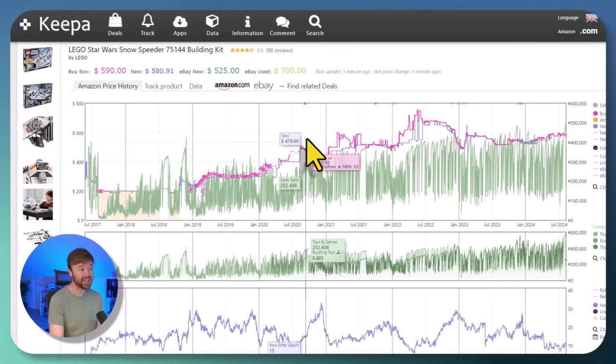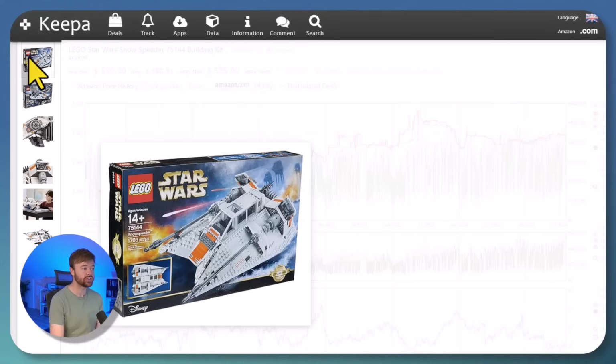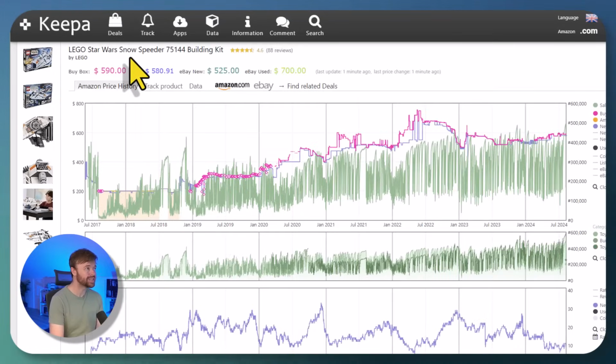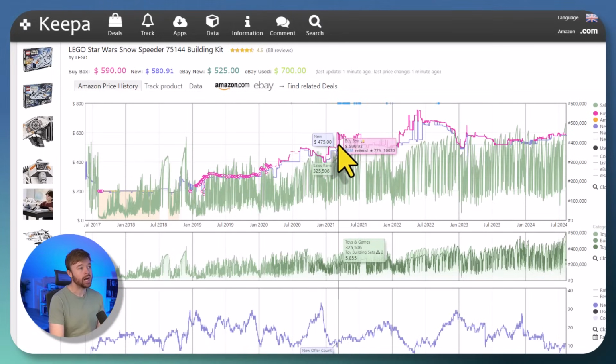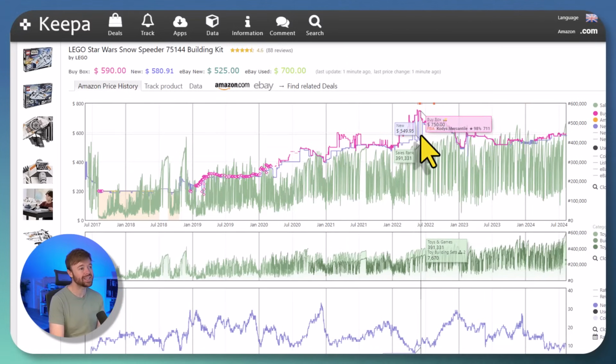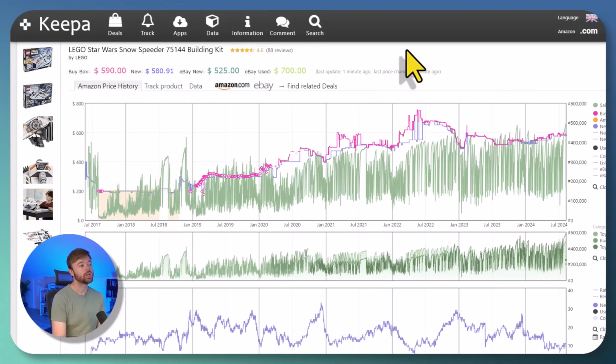So $490 on Snowspeeder. Again, this is not Landspeeder. It is a different set. And it looks very different, of course. But I just argue that similar fans are going to be looking for these sets, okay? So this is a pretty solid performance in the second year. And then it peaked again in year 3 at $600. Now, it has not moved much since then. In year 4, it did get to $750, but it has come down since. So right now, it's at $590.